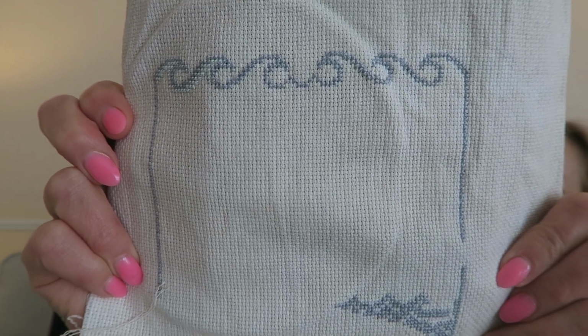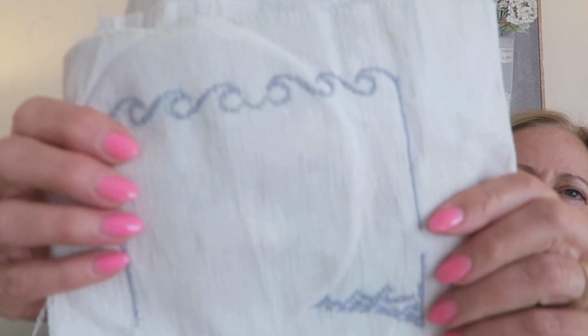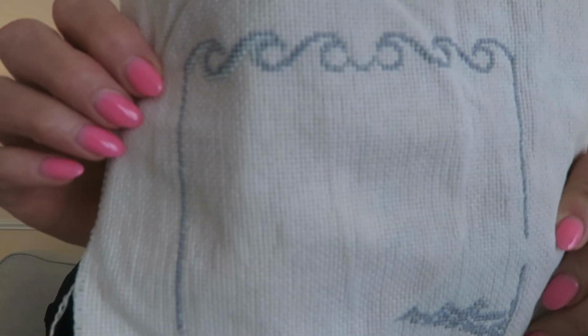And this is 2 threads over a 16 count. And this is Atomic Ranch Freeze. Oh gosh, is that how you say that? Freeze, maybe? So I'm excited. I'm excited for the beach stuff. I'm excited to have summer stitches.